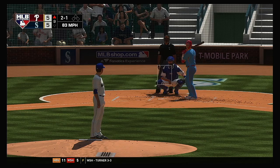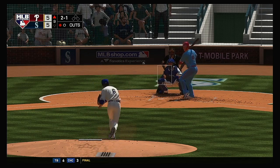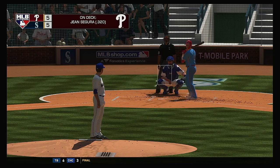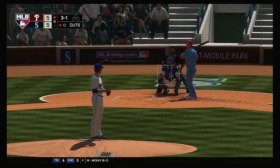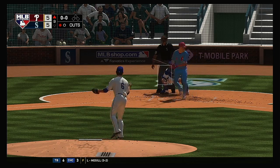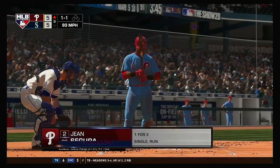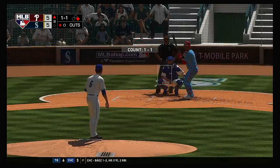And he'll come back with one in the dirt as the count moves to 2-1 now. Can't find the zone there, and it's 3-1. It'd be great right here if he was able to work himself on base. You got the leadoff hitter on deck, and you know the middle of the order is coming up right behind him. And he lays off ball four. Now the potential go-ahead run is on base here.